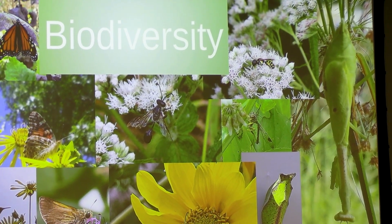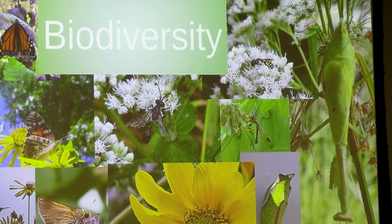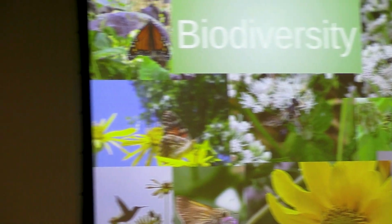All of these pictures are from my front yard, and I try to get as many bug pictures as I can because I love bugs. And that one on the right is a native praying mantis. This is the Carolina mantis. You didn't know we have non-natives, but that's a conversation for a later time. And then, yeah, that's it.